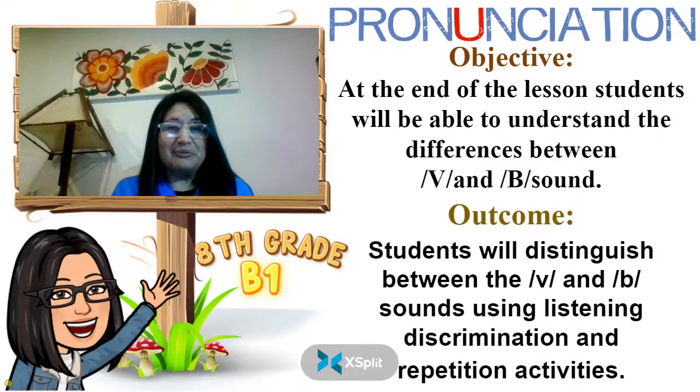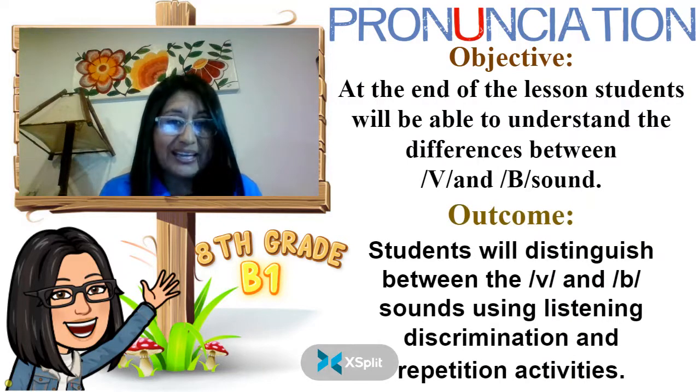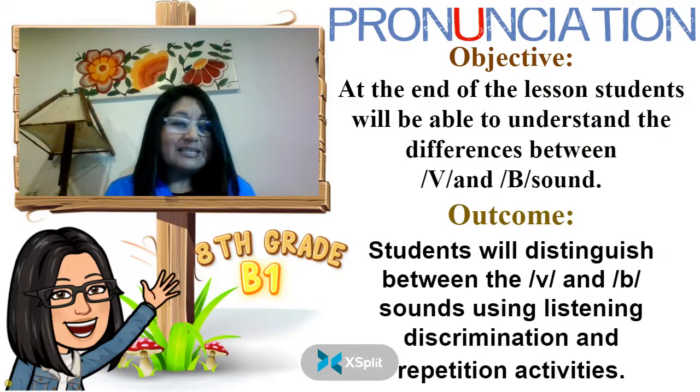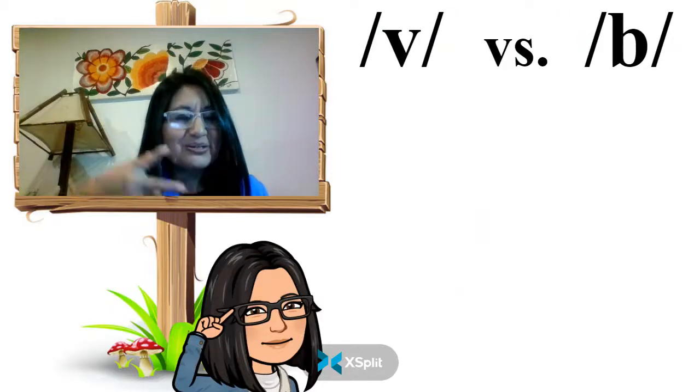The objective of the class is that at the end of the lesson, students will be able to understand the differences between V and B sound. The outcome is that students will distinguish between the V and B sounds using listening discrimination and repetition activities. V versus B.